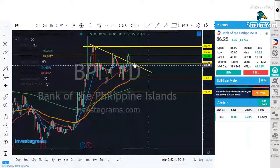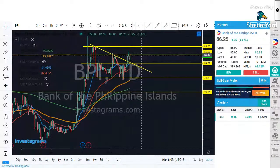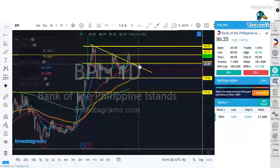There was a rejection yesterday, and it has been 3 days now that it is rejected on this horizontal resistance line. So we need to see this horizontal support na hindi mag-break, especially this incline support, this resistance line. So these are my thoughts for BPI. If you have a position, just wait for this horizontal support na hindi mag-break ni BPI.